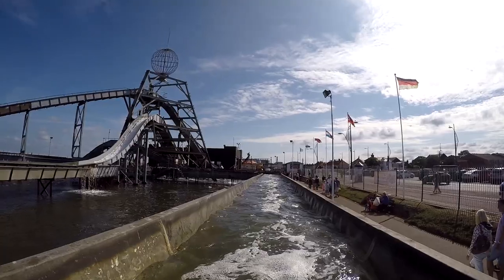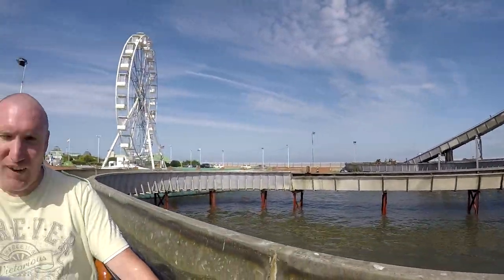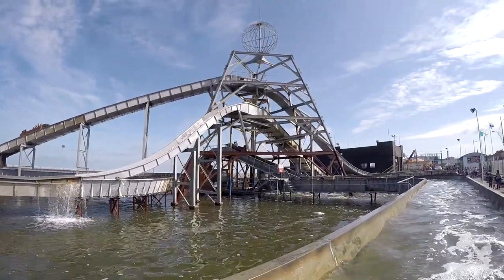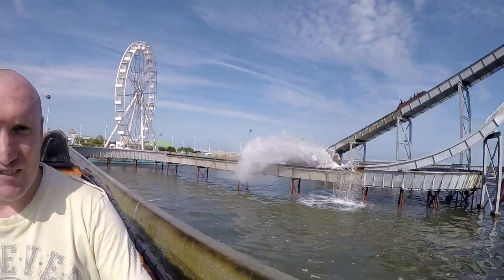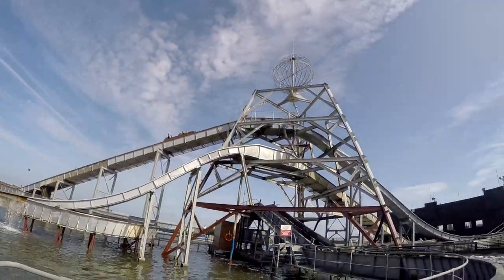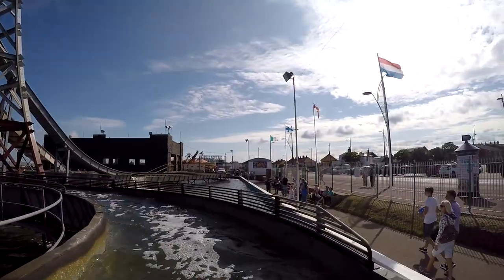Although when there's 5 of us on Logger's Leap. Oh, Logger's Leap. I mean, you've got to make the most of these flume rides because we were saying this earlier on, actually, off camera. They're a dying breed, aren't they, log flumes? And I love a good log flume, I really do. And it's a shame, especially in this country, they really are a dying breed. We've lost quite a few now.